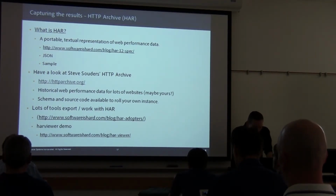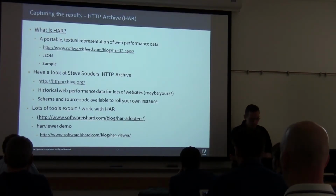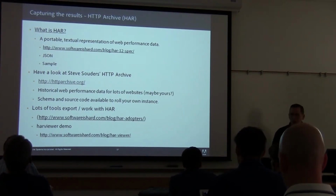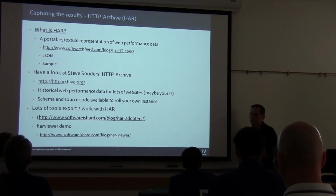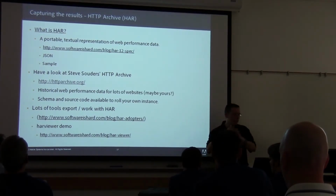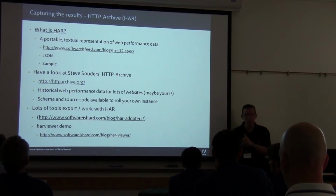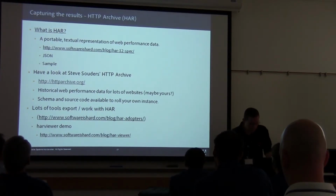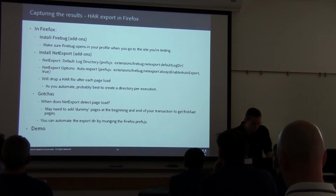That's pretty useful. There are a lot of tools that export and work with HAR. I'm not going to do the HAR Viewer demo. HAR Viewer is a Ruby module that you can install. Basically, it can take that HAR file that we looked at and show you a really nice graphic representation of the waterfall chart and show you the response and request headers, all that kind of stuff. So we'll just skip over that since we're all short of time.